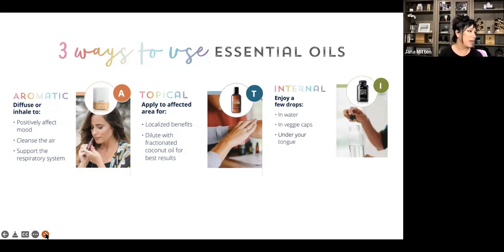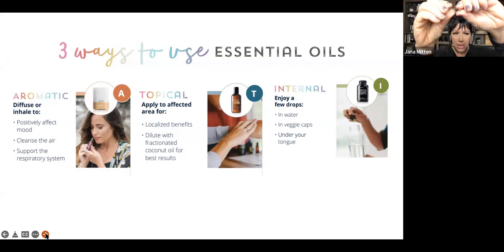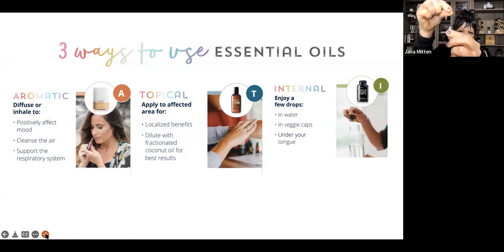And you could also make a veggie cap, which doTERRA sells a big bottle of for $4. You just take an empty one, and I'll show it to you here. They're just clear, and you break it open, and you just drip the oils right into the capsule, and you can blend it with a series of oils or one oil, for whatever you need it for. So whether you're trying to balance your blood pressure or balance your mood or balance your hormones or whatever it is that you're trying to balance or support, you could make your own veggie cap, and you are so empowered to take your health in your hands.